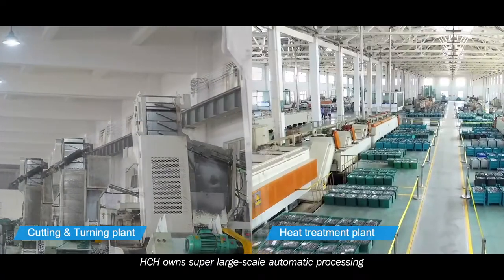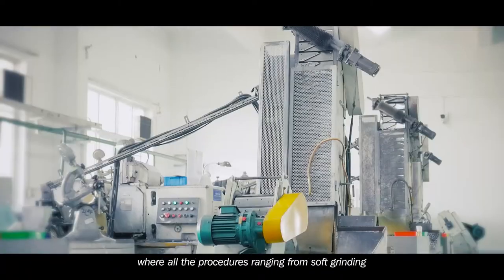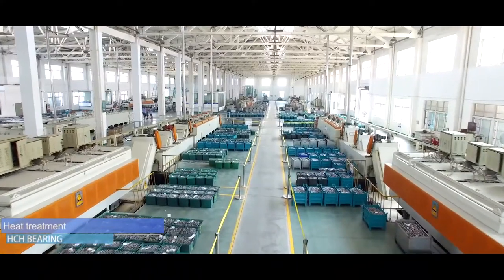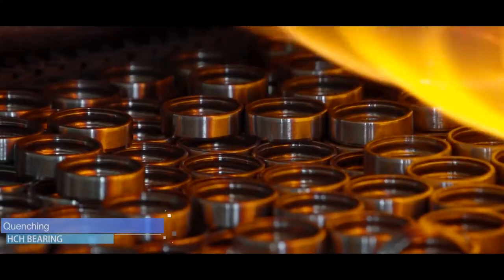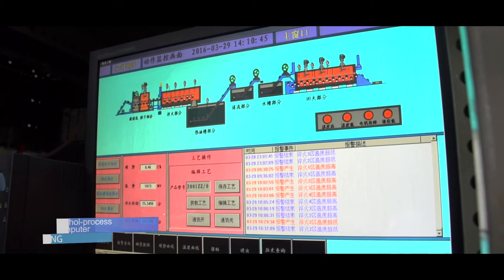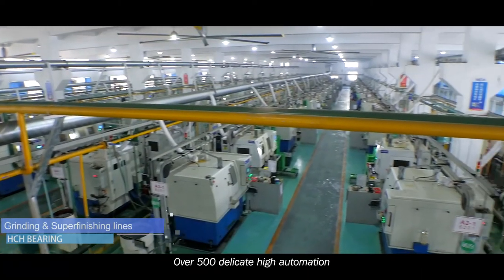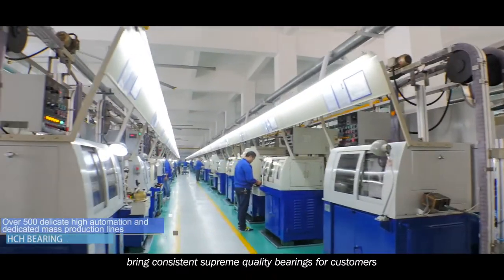HCH owns super large-scale automatic processing, manufacturing, and assembly workshops, where all the procedures ranging from soft grinding, turning, heat treatment, finish grinding and honing. Over 500 delicate, highly automated and dedicated mass production lines bring consistent, supreme quality bearings for customers.